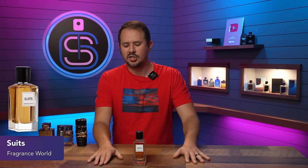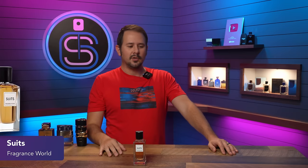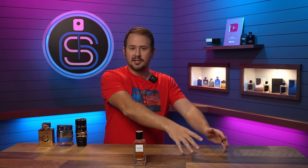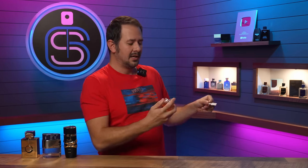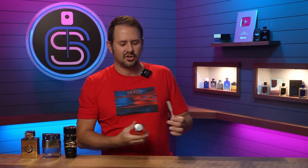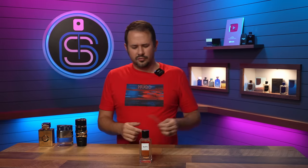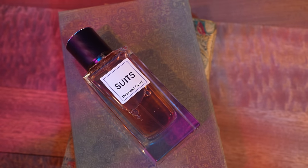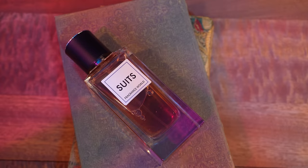Next one is from Fragrance World, and it's Suits. Now, I thought about the Tux. But honestly, when you put Suits up against the Tux, Suits is more affordable, it's easier to find, and it's just as good. And if you enjoy a little bit of a sweeter touch to your tuxedo style fragrance, Suits will give you that. Oof, yeah, it just smells awesome. It's like tuxedo with a little more amped up vanilla or something like that. It's a perfect fragrance for fall and winter, for evening time, for dates.